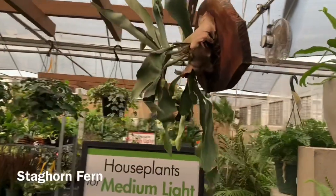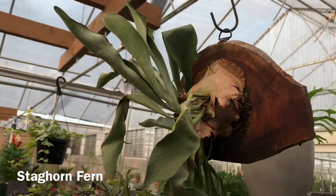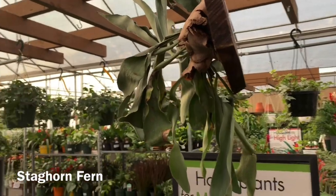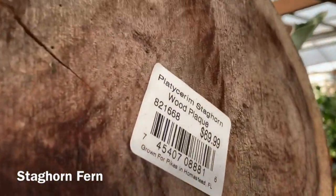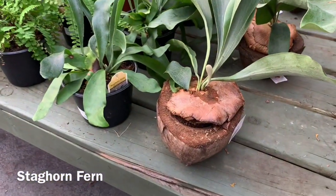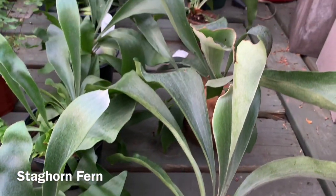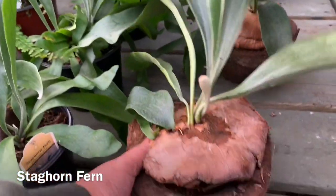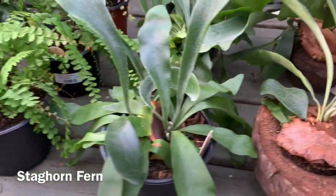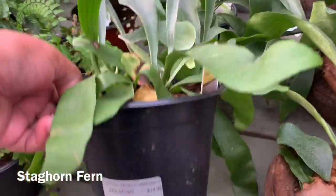And here they have a staghorn fern on this piece of wood. It's really cool. Let's see. $69.99, and they also have some down here attached to coconuts. That's pretty cool. Different look for $29.99. And then they just have some in the nursery pots for $14.99.